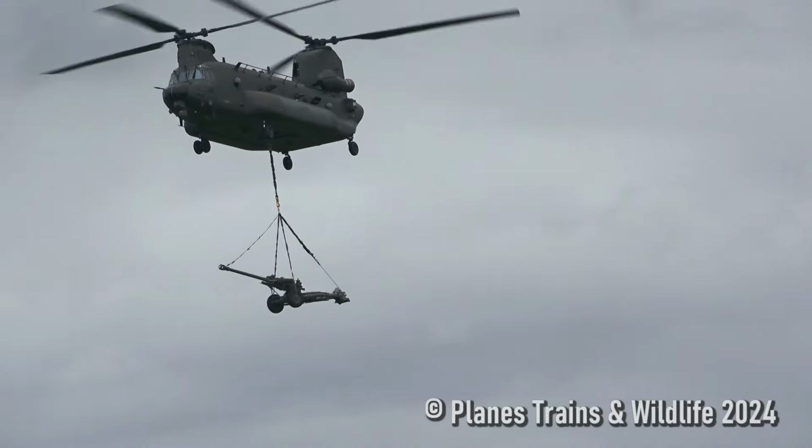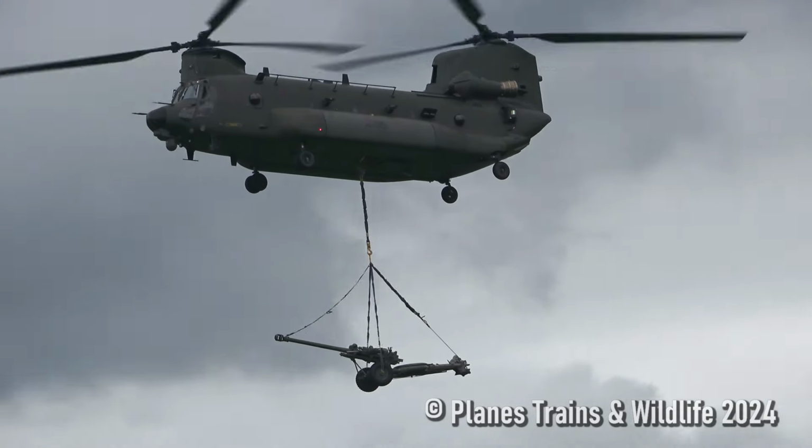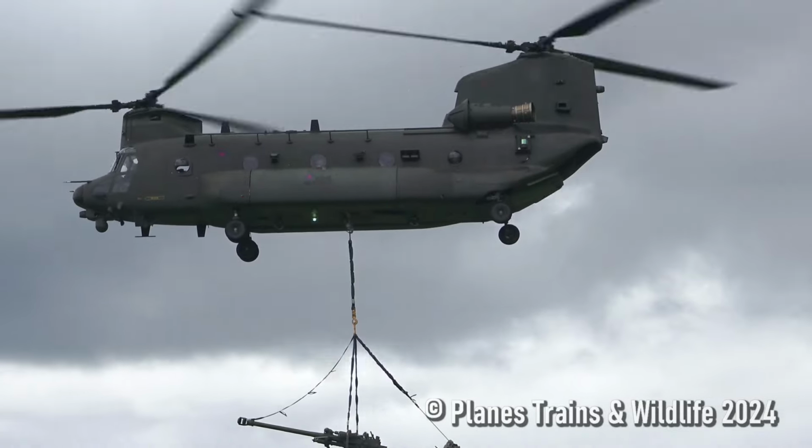The team now positioned to drop off the underslung load in front of you. Dropping off an underslung load, to fly the road back to the left and then communicate the front end between all three members.